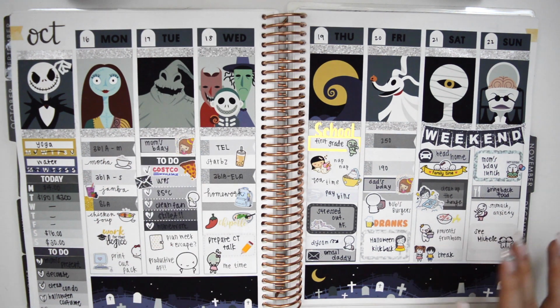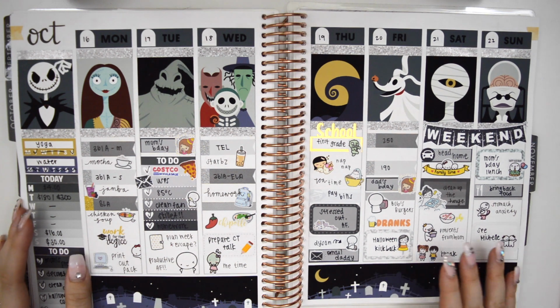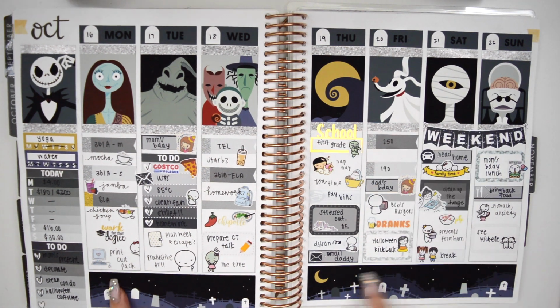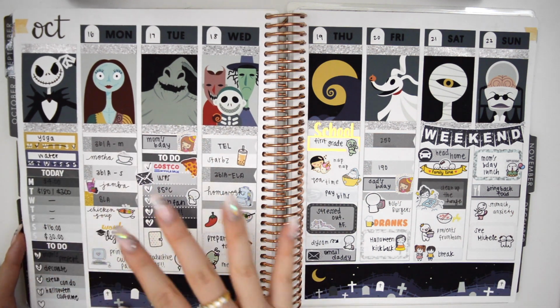Because it is October, it's very Halloween-y, so I used this Nightmare Before Christmas spread from Odd Loop, and I basically only picked up this full boxes and then the bottom washi with the date covers. Everything else I pulled in from other kits and spreads. Like these ones I probably pulled in from an SPC.